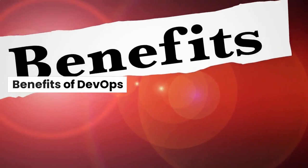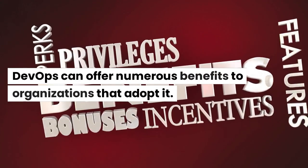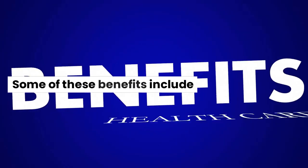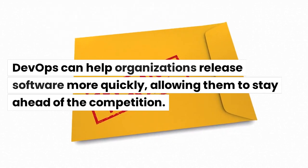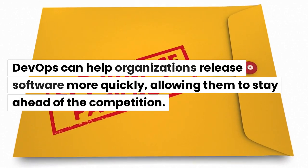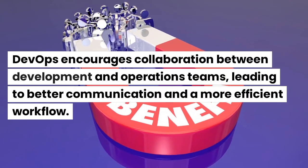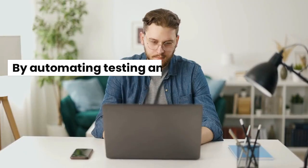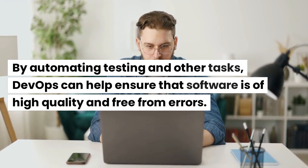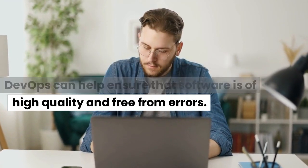Benefits of DevOps. DevOps can offer numerous benefits to organizations that adopt it. Some of these benefits include: DevOps can help organizations release software more quickly, allowing them to stay ahead of the competition. DevOps encourages collaboration between development and operations teams, leading to better communication and a more efficient workflow. By automating testing and other tasks, DevOps can help ensure that software is of high quality and free from errors.